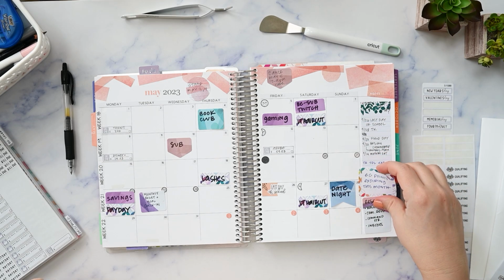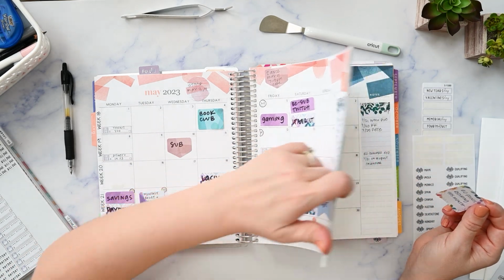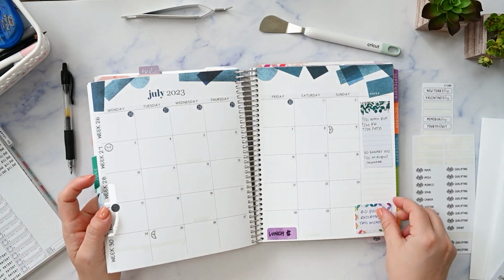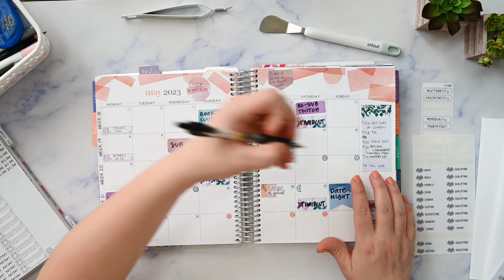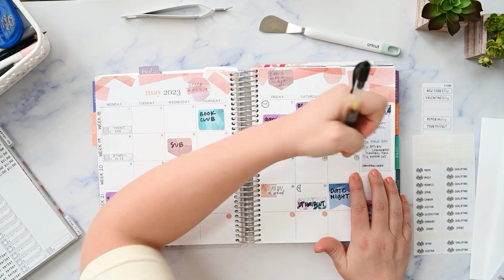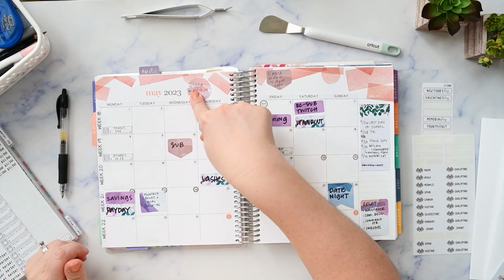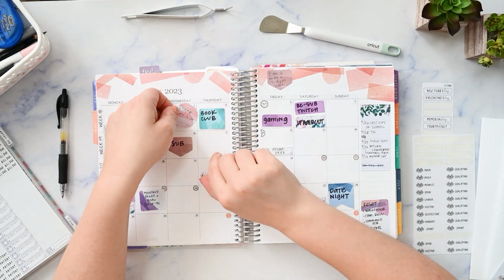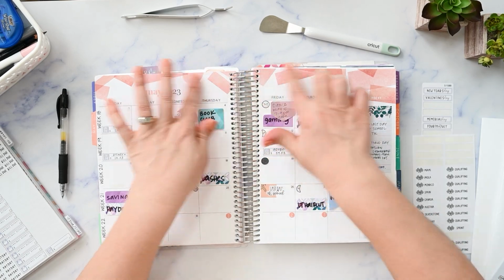I do not have any Erin Condren points expiring this month. I did spend some of my points and now I know they don't expire until July, so I'm gonna move that. Let's get that out of the way. And this we've already renewed. Okay. All right, book club, star testing, which let's put this here, and this here so I don't forget about them up there in the header.